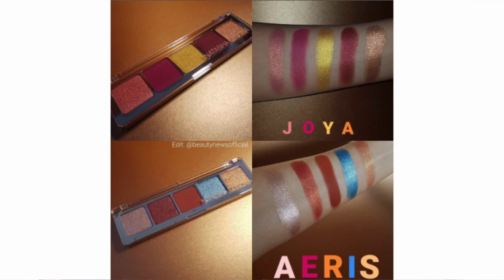I'll suck it up. And the quality is really nice. Exactly. For Natasha Denona. But I personally don't like the way the palette colours have been selected. Yeah. I would have loved to have seen these released like 10 individual shades. And you can make your own palette.